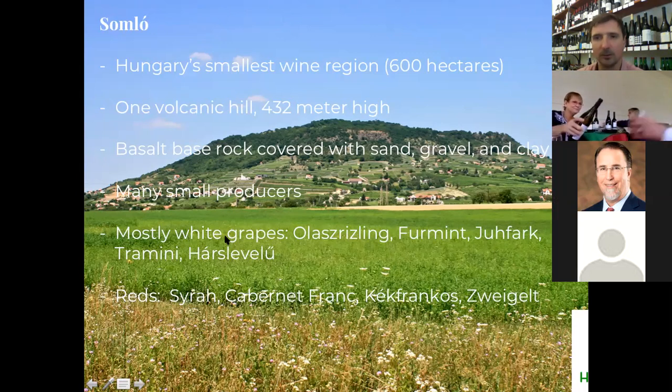So this wine that you are just about to pour is coming from the Somló region. You can see Somló on this very slide, or this very image. It's a tiny, tiny wine region, the smallest or the second smallest of Hungary. 600 hectares of vineyards are planted there. The volcanic hill stands north of Lake Balaton, on the northwest side of the country, 432 meters high, in the middle of a sort of plain area. It really sticks out, almost like a star destroyer, taken from Star Wars. So it's just sitting there, this huge volcanic rock.